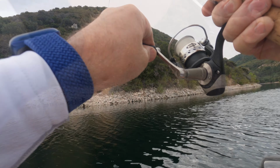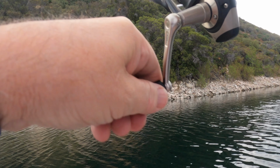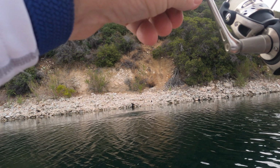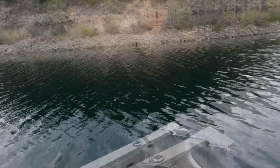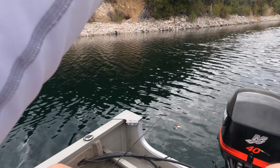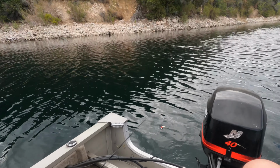All right, come on. I got a fish. Ooh, yeah, baby, go, go. We got ourselves a nice fish. We got ourselves a nice little bass here, baby. Do that again. Whoa, whoa. It's good for the camera. Got the camera on? Oh, yeah.